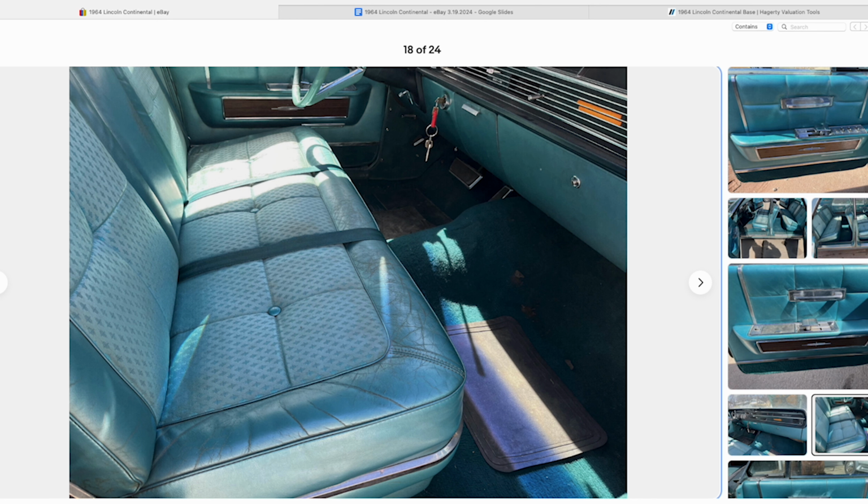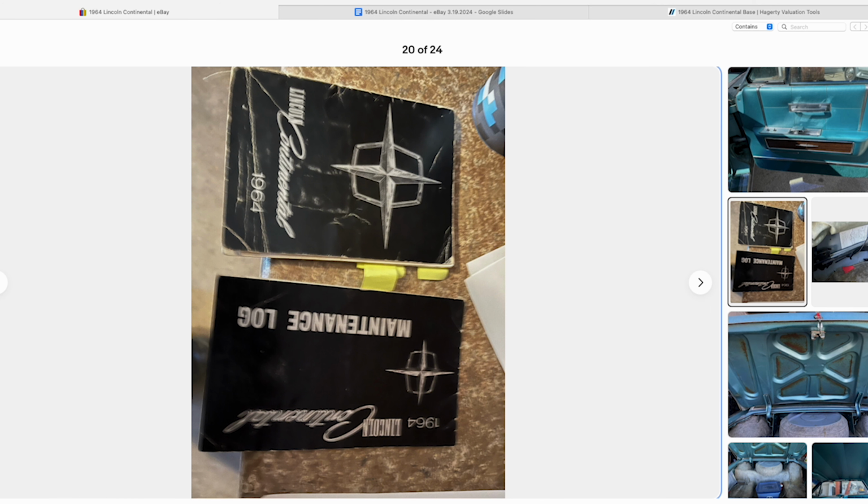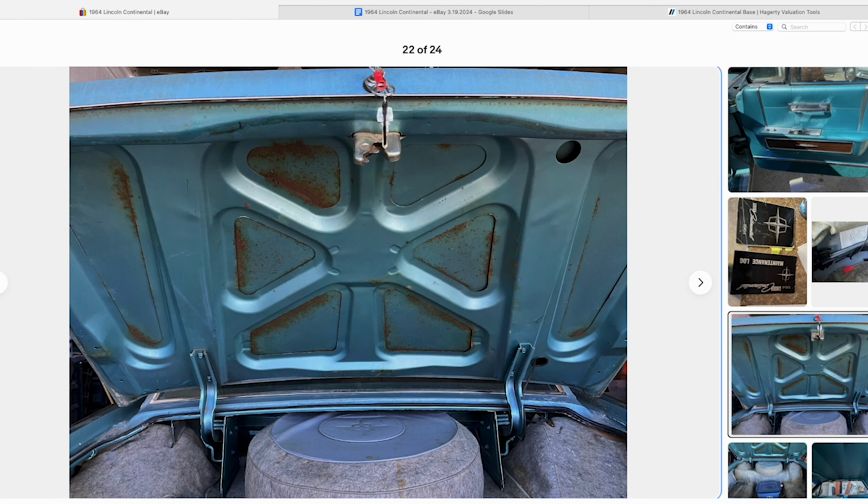We can see it has a heel pad right here, which is factory, so that means the carpet has never been changed, more than likely. It has the log, it has the owner's manual. To my amazement, you don't always see this, but the original jack is in here with the instructions. This looks like an ice scraper of some sort.